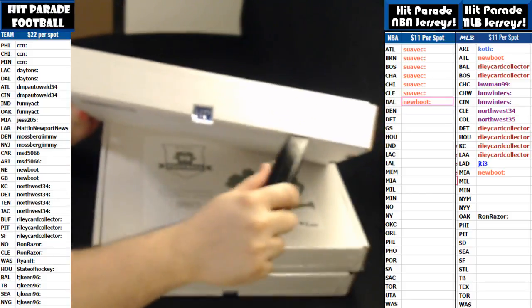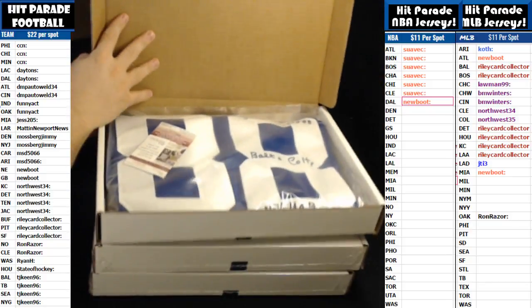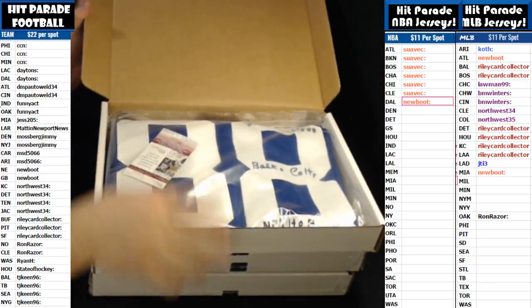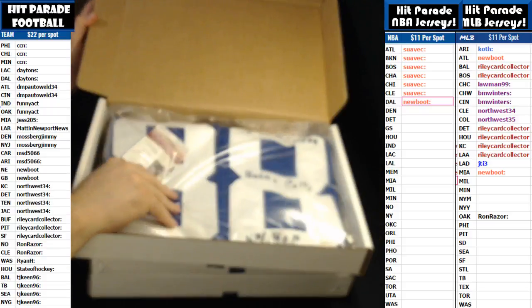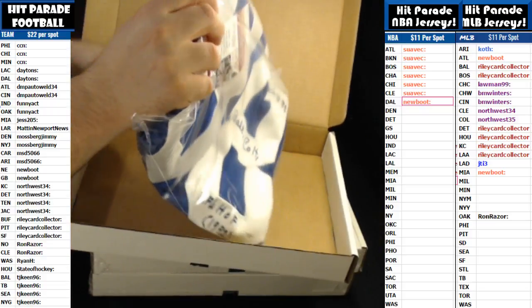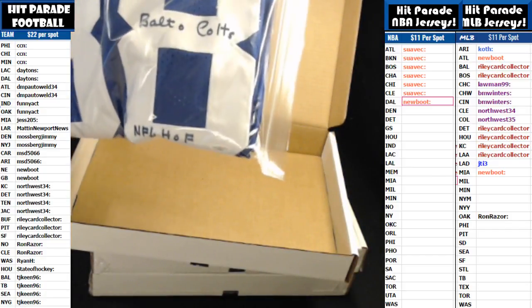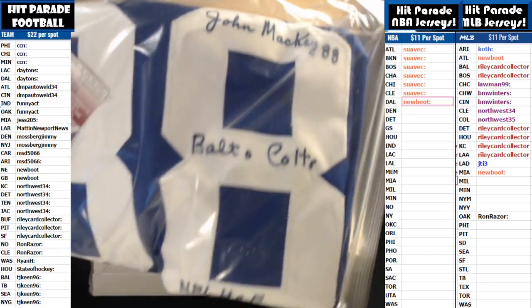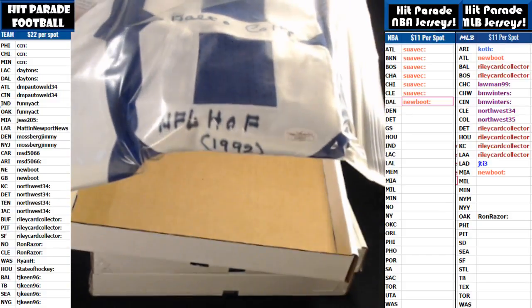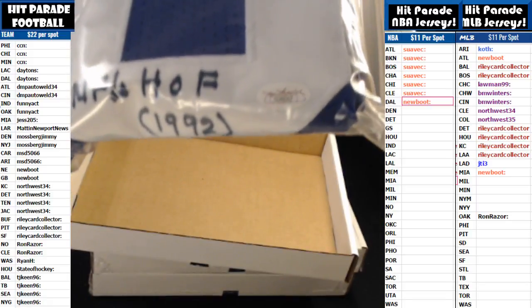Can you hear the popping of the seals? And looks like we have a John Mackey, Baltimore Colts hit. A John Mackey. That's pretty cool. I don't think we've pulled one of those before. NFL Hall of Famer in 1992, John Mackey.